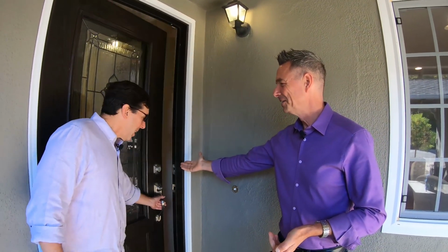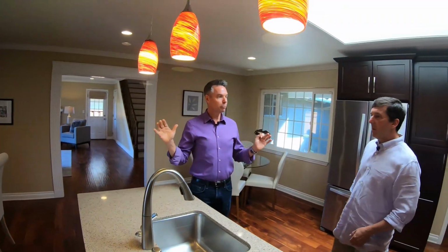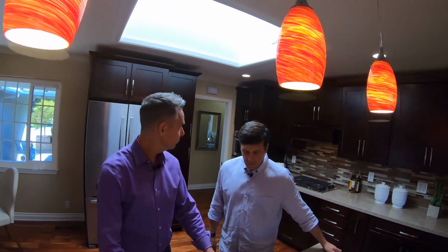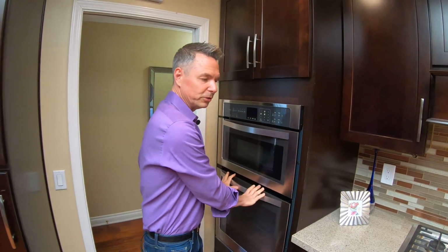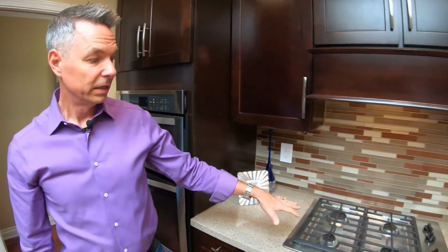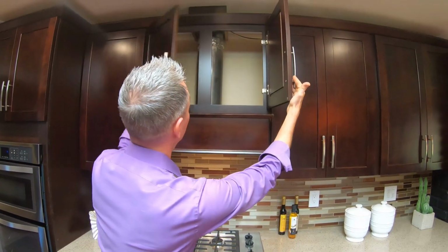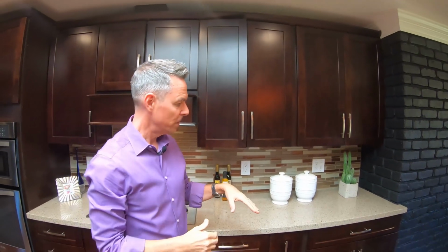Come on into this great house. Nice, big, bright kitchen, fully remodeled, right? They've got these beautiful pendant lights up here, a center island with a sink. You've got stainless appliances, a built-in oven, and a microwave that is also a convection oven. Gas range, hood fan, lots of beautiful upgraded cabinets. They're all soft close, really great cabinetry and lots of storage.